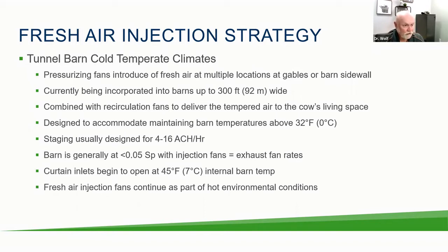And we are incorporating this design into barns that are up to even 300 feet wide, able to reach that air further in the barn, along with end wall fans that are appropriate for the ventilation rate that we're using. And again, we're trying to maintain that barn mostly above 32 degrees, or 0 Celsius, so we don't have necessarily freeze up issues. And we're staging that to work between 4 to 16 air changes an hour when we're actively using those fans to aid through that period. And then we would start opening curtains to supplement that.